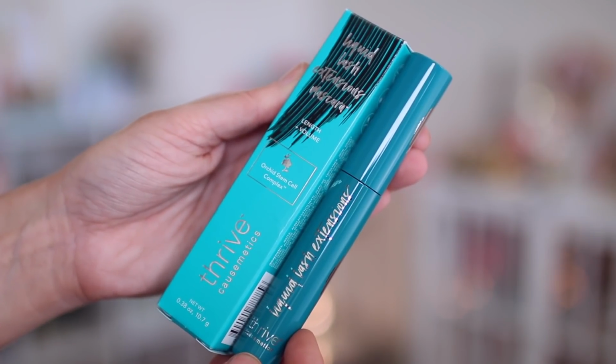Anyway, we'll see. But it is the Liquid Lash Extensions Mascara, length and volume. And I'm pretty excited to try it. It's the color Rich Black. I'm really excited. Coat both.